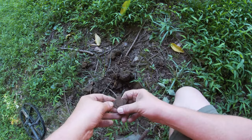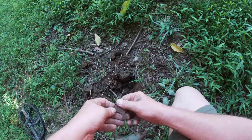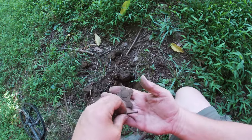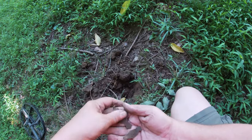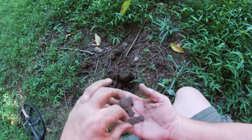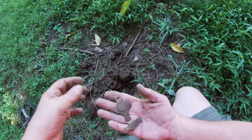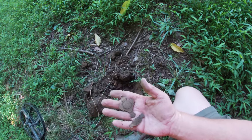Well, that was a screaming signal in the hole. And again, I don't have my glasses, so you might be able to tell what it is. I can't, but it was a pin and a pendant, a medal of some kind. Outstanding. So sometimes these obnoxious, horrible signals, you've got to dig them to find out what they are. Or leave them for me, one or the other. On to the next.